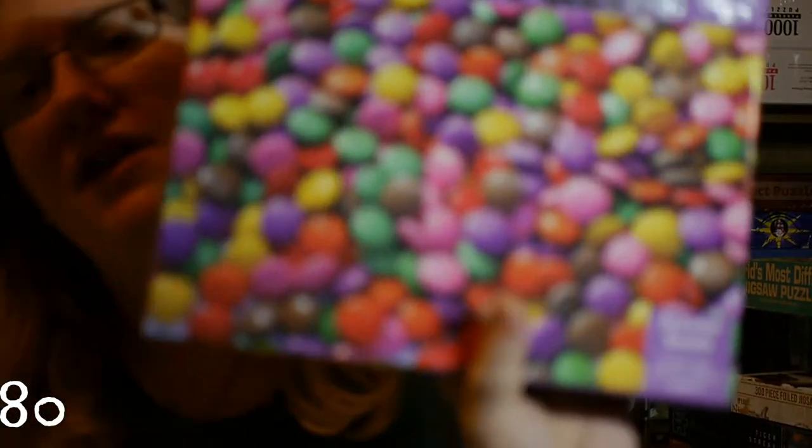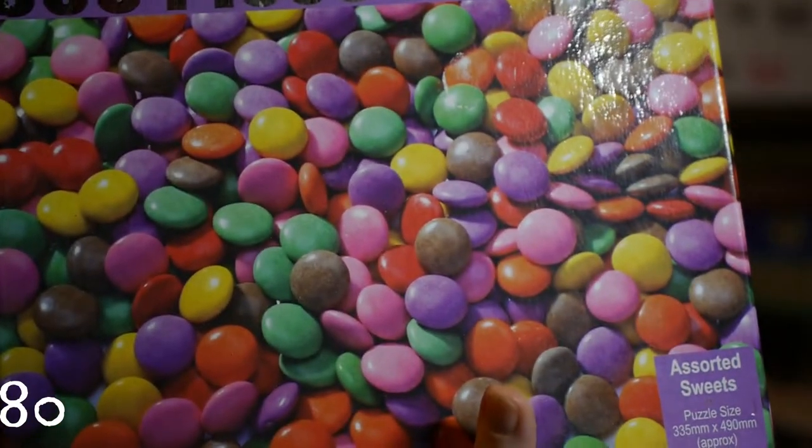Then, because on some level apparently I hate myself, I got a 500 piece Smarties puzzle.